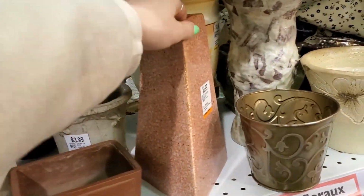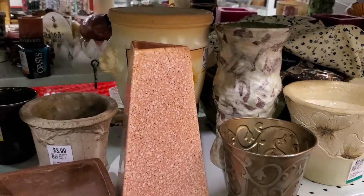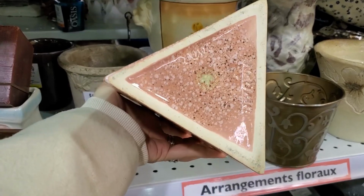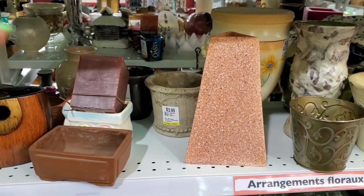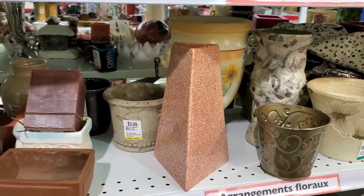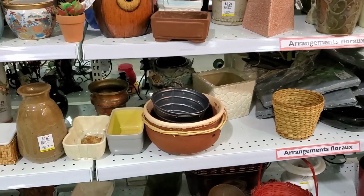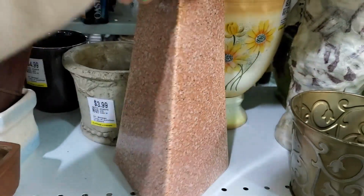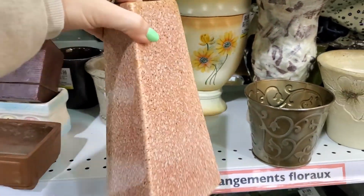Oh, this is kind of cool too. Kind of loving this. It's this weird shape. I think it's handmade, I'm not sure. No, it's not handmade, but it's kind of cool. Kind of loving it. See, this is the kind of color that is in my house. It's that terracotta. So I think I'm going to put that one in the carriage too, and then decide after if I want to keep it or not.